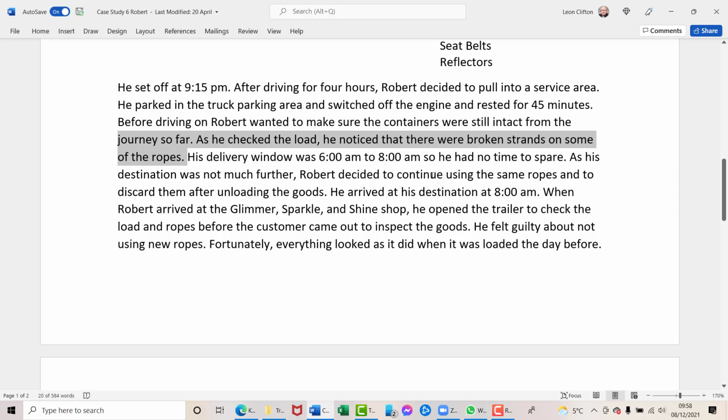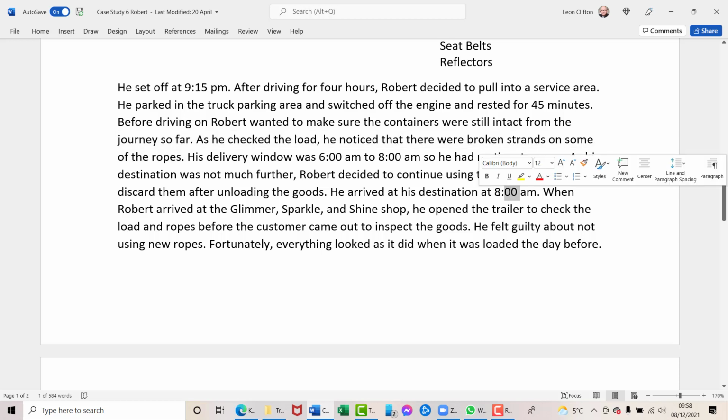Bob decided to continue using the same ropes and discard them after unloading the goods. He arrived at his destination at 8. So that took him 6 hours, yeah? Yeah. So he's over his tacho. Not much further, but it was 6 hours away. Is that okay, yeah? No.